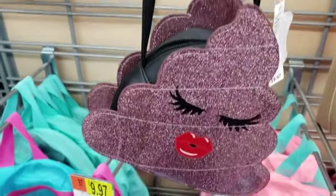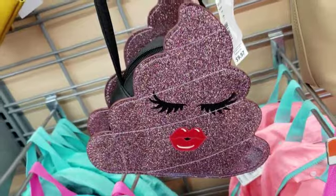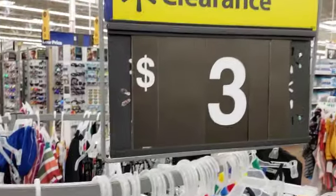And here we have the ultimate purse. Oh my gosh, this is $9.97. We have glitter poo. Her lips are pretty though. You guys have to come check these out.